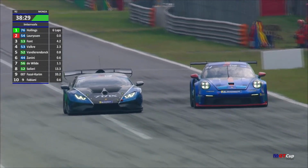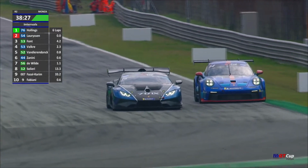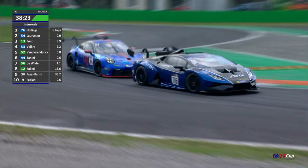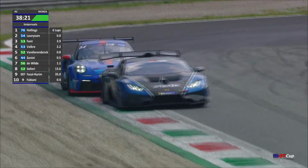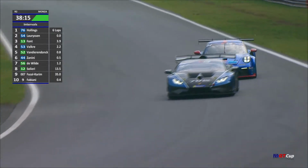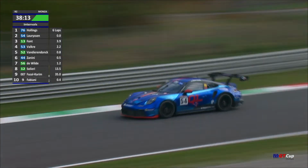They are literally neck and neck in towards turn 1, into the Rettifilio. Charlie Hollings with the inside line, the favourable line, holds on to the P1 spot now. But what's Larison going to do? He'll have the Curva Grande to then reenact another overtake as they now venture down towards the Roger there, Ian.